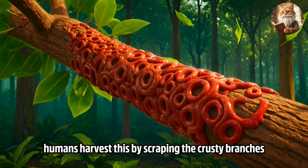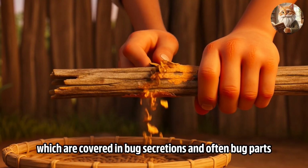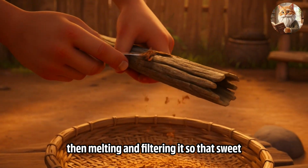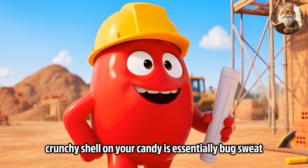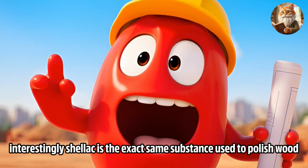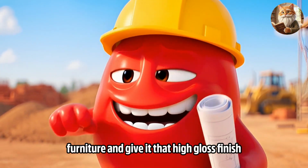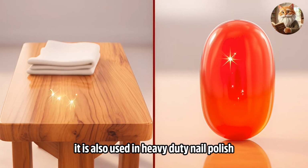Humans harvest this by scraping the crusty branches, which are covered in bug secretions and often bug parts, then melting and filtering it. So, that sweet, crunchy shell on your candy is essentially bug sweat, or rather, a bug's house construction material. Interestingly, shellac is the exact same substance used to polish wood furniture and give it that high-gloss finish. It is also used in heavy-duty nail polish.